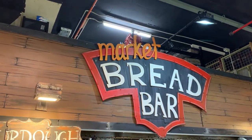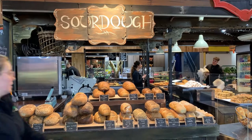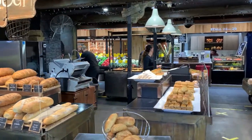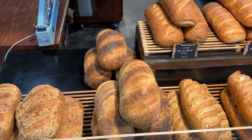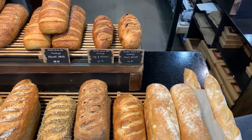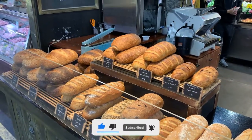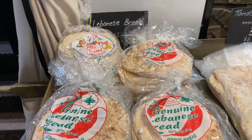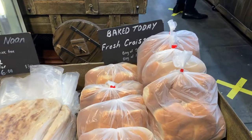The next place is Market Bread Bar. This is a Greek shop and they sell fresh bread and other baked products. Let's go inside and see them. At the entrance, you can see varieties of breads with grains spread on them. This table looks like an old cart. On this table, there are products like Lebanese bread, tandoori naan, and freshly baked croissants. All these were freshly baked this morning.